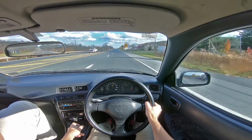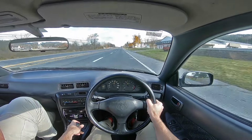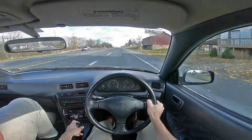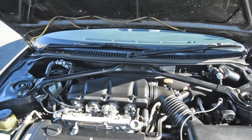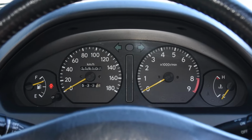A Honda B Series climbs revs faster, but is the car actually quicker? Toyota found a way to, at least through vibrations, make the engine sound normal at higher speeds. And by higher speeds, I mean higher revolutions.